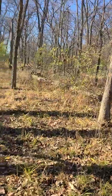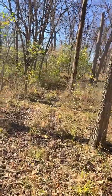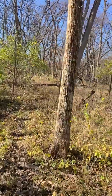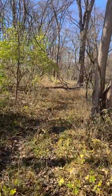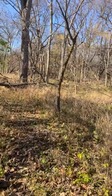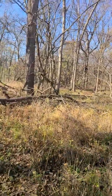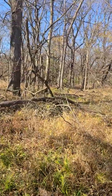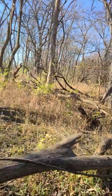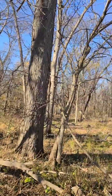Used to have a stand right in this area. So anything to be in here now would be sleeping. I mean, a lot of times, if it gets really windy, they'll move out in the open area. So there's a stand right there. Could have been one of my old ones. I did leave some back here. So that's a pretty good location. A lot of deer move through there. So I got that stand there.